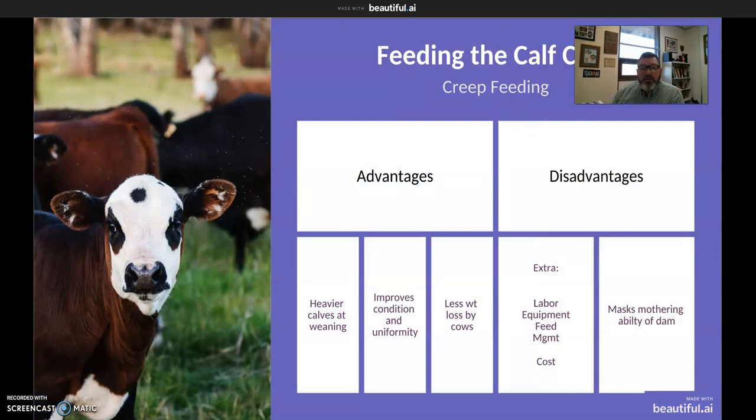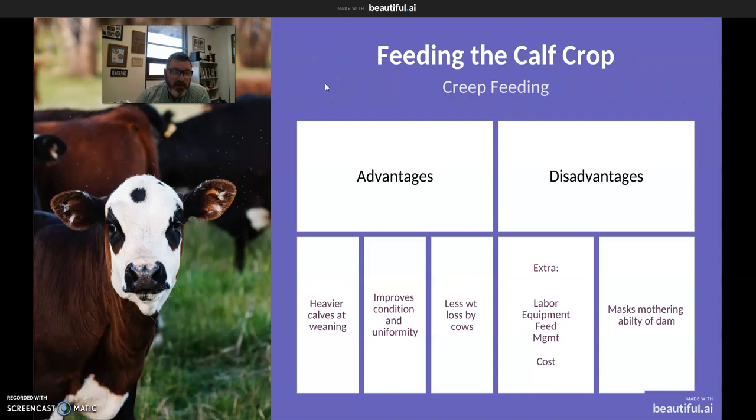So be careful that you're implanting the correct animals as well. So some keys in terms of feeding the calf crop, and let's talk creep feeding. Here's a great time to really hit on that. So some advantages to creep feeding. Certainly you're going to get heavier calves at weaning, and significantly heavier calves at weaning, and you better get that, otherwise it's not worth it. You're going to improve condition of your calves as they come off of the creep feed. Plus, they're going to be hopefully more uniform in size, which creates more value for them to the finisher or the feedlot yard. And it can help minimize weight loss by your cows as well. So it helps in an indirect way support the nutritional position of your cows.